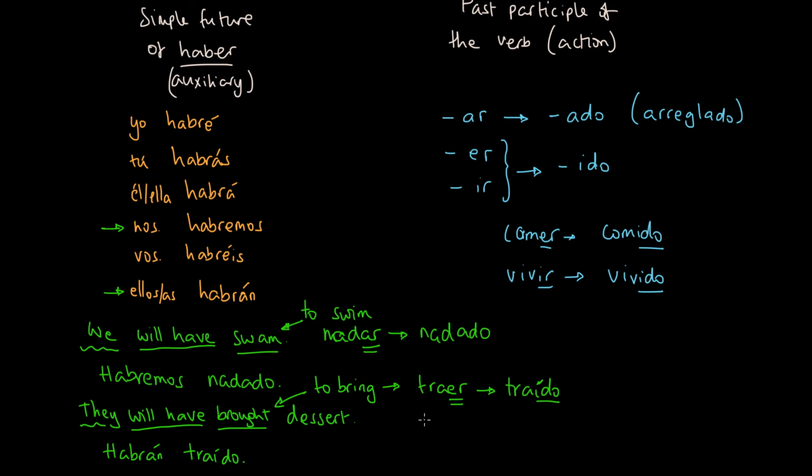Okay, so that's it. That's how you form the future perfect. And if you start using verb forms like this, which are not that complicated once you understand how to form them, your writing and your speaking become 10 times better. So don't be shy, don't be scared, start using it, and enjoy improving your language by leaps and bounds.